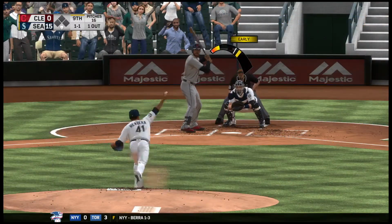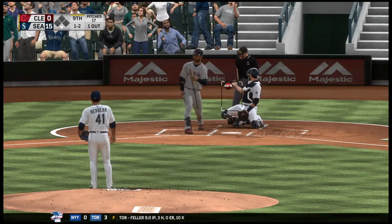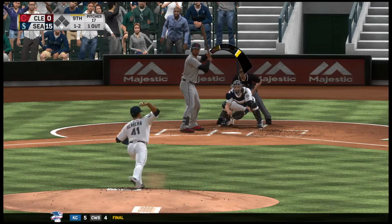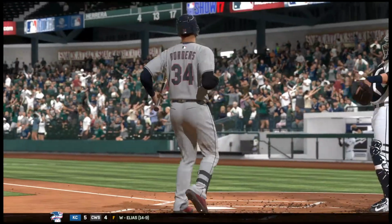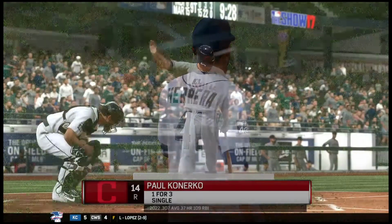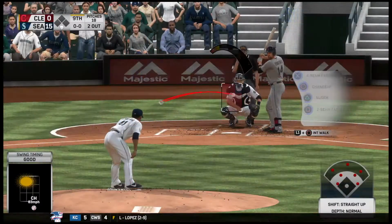He's set. Here comes the 1-1. Fouled off again, and now he's in a 1-2 hole. Got him. And that's the third time we've written a K next to his name in this one. Indians down to their final out now.